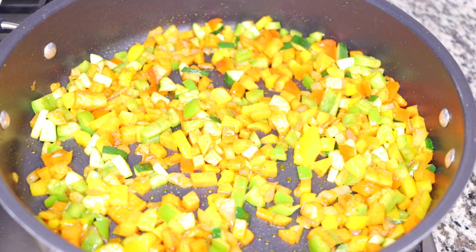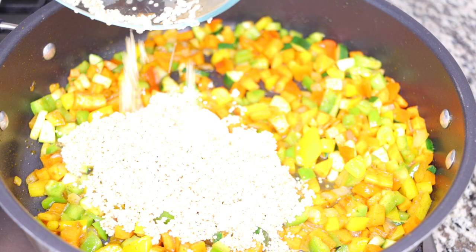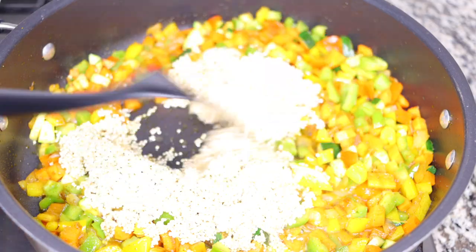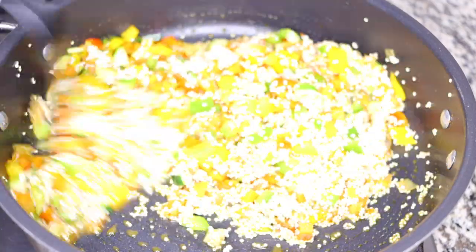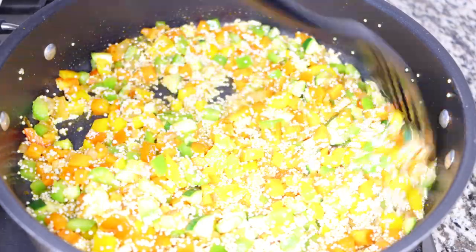Yeah, so this is it. And now I'm adding my quinoa. So when you put your quinoa in there, don't put water first. Put it and stir. You know how you do fried rice, so with quinoa, you want that spice to get into the quinoa. This is what you want to do, so it soaks in and makes it taste so good.